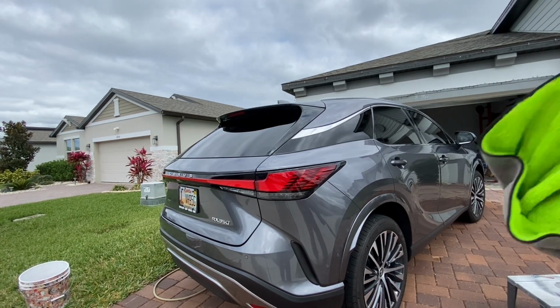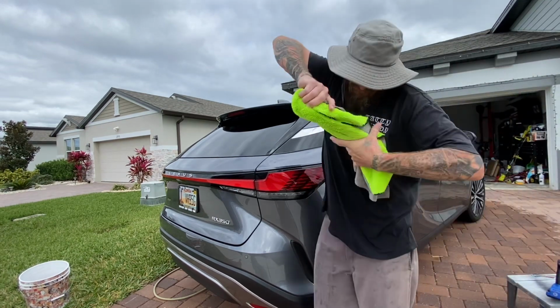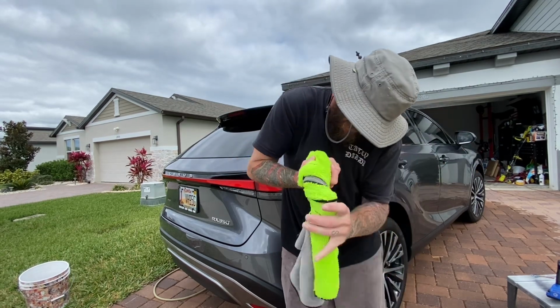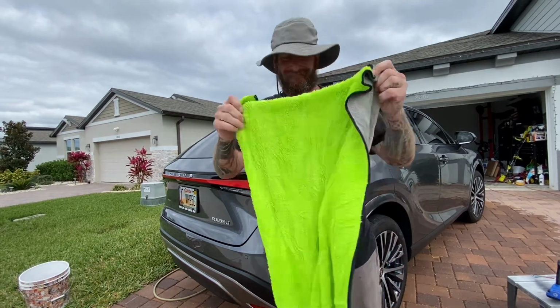Does a great job. Look how dry this vehicle is. It's dry. And check out my towel. Check this towel out. Look at this. Nada. And I ate my Wheaties this morning, so I could dry another vehicle off.